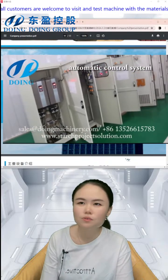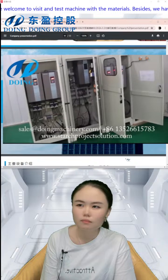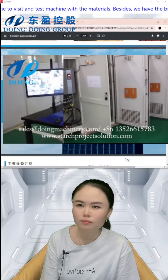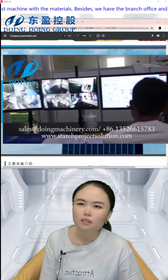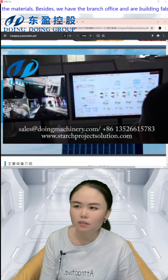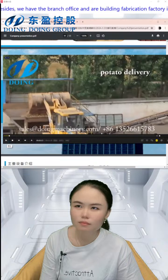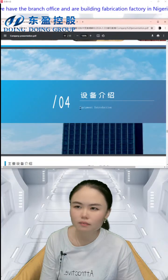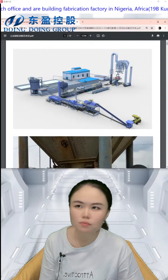And this shows the control room, the automatic control system. This is the online PLC control system, and the factory also installed some cameras. Okay. So next, I'm going to show you the details about the machines.